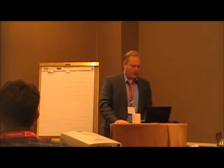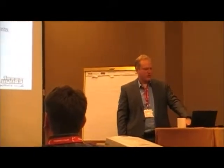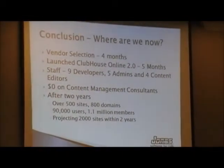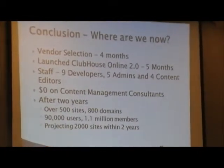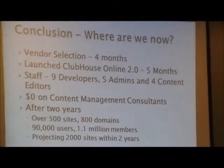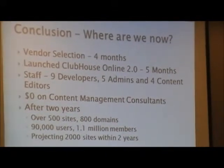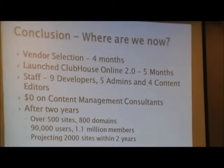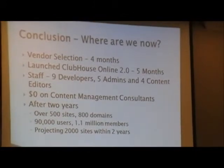So, where are we now? It took us 4 months to find Kentico from the beginnings of vendor selection. We launched Clubhouse Online 5 months later, which was pretty impressive. We did it with 9 developers, 5 admins, 4 content editors. One thing I was really proud of, because it was a bit controversial at the time, is that we didn't spend a single dollar on any content management consultants.